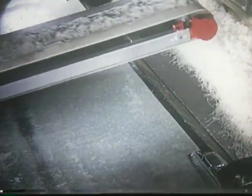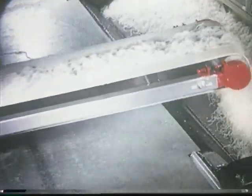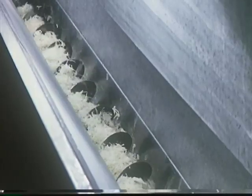A moving arm now spreads the gelatin evenly on another belt conveyor. This mattress of gelatin will travel through two dryers. The dried gelatin is now broken down into small particles and conveyed by auger to a grinder for final granulation.